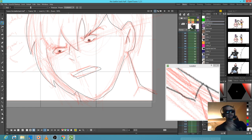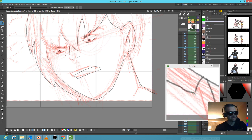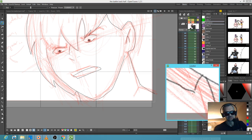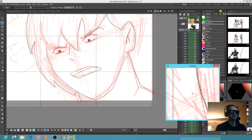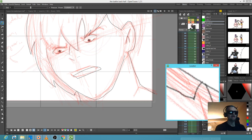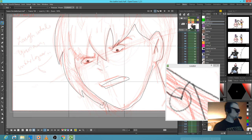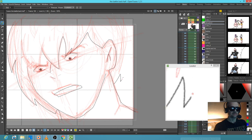You can see it, and this is actually a quintessential example of why I like the locator. Because I just drew this, and it basically looks closed. But if I go over here in the locator, it's not. And now it is. That is the difference between an area that's going to fill cleanly versus leak. If I try to fill his hair with the color of his hair, it would have filled in the whole screen because of this stupid leak right there. And leaks have been the bane of the ink and paint process for me.